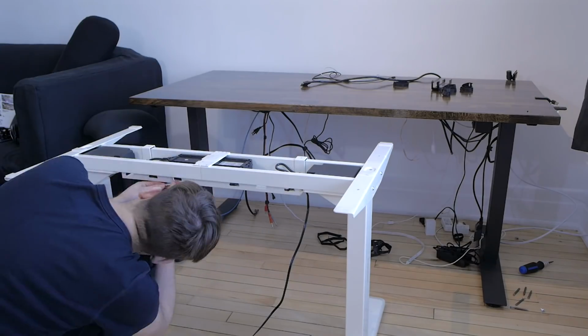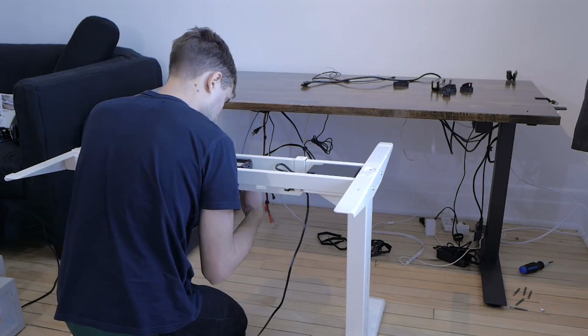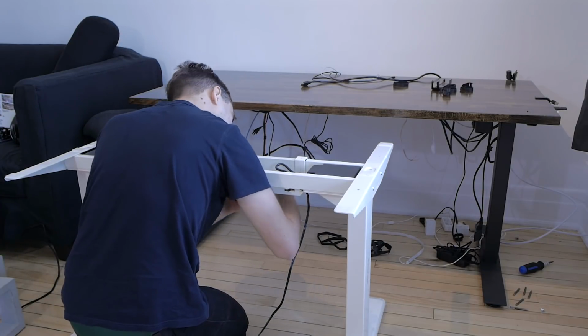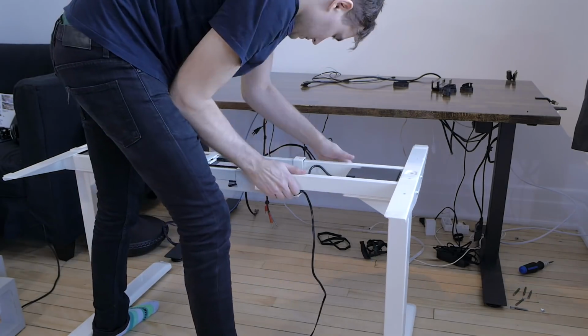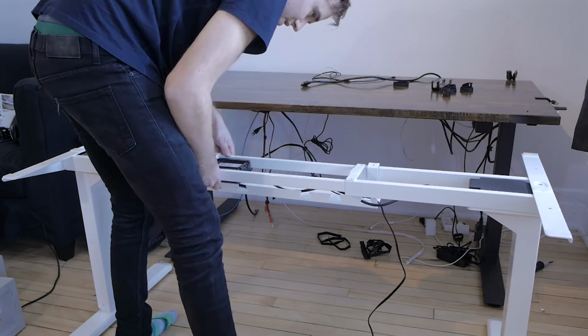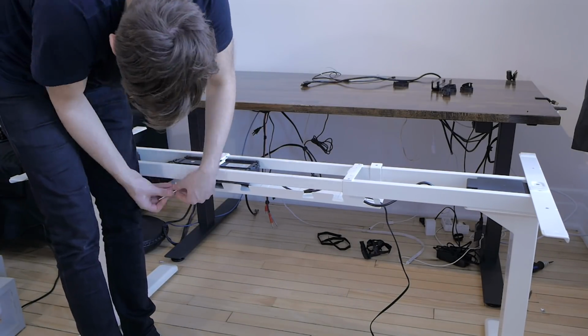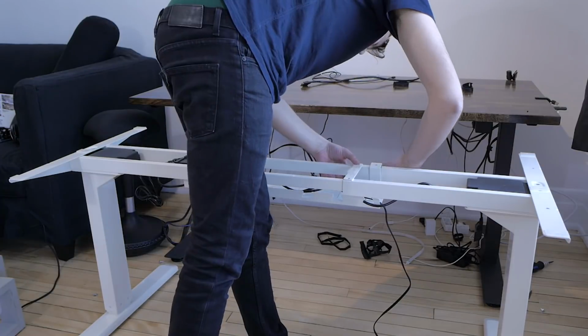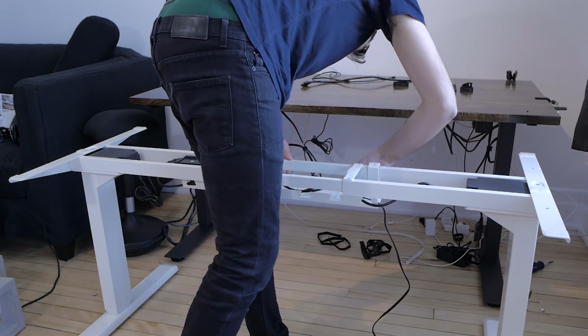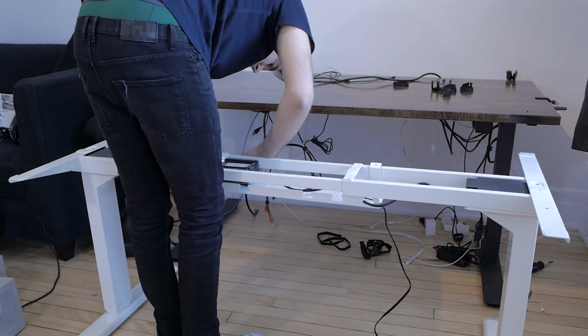And then I installed it on the frame and I adjusted the width of the legs so that they fit my tabletop. It's 61 inches wide and these legs can fit any tabletop between 43 and 87 inches, so I'm good. For my tabletop, I used the one I had on my previous desk, which I stained myself. I made a video about it and there should be a card on screen right now if you're interested.